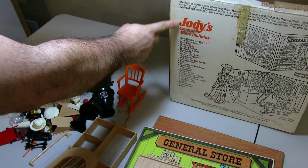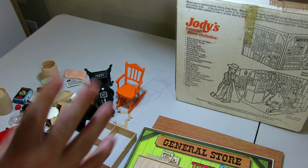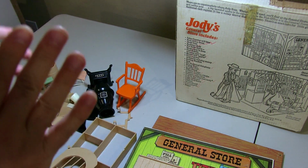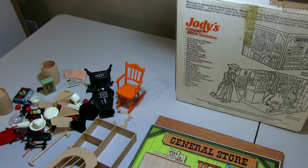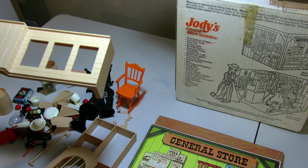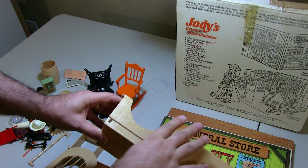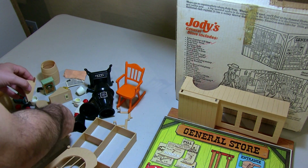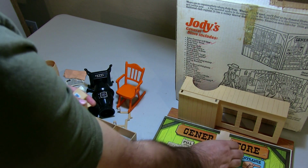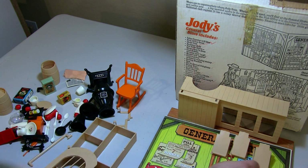So if we go off the list, which is right here, we'll assume that that is accurate, and that should be everything we have. Now they don't mention the background or the floor, so we'll just take that for granted that we got that. Now it says sales counter, that's this, and then 3 bins. So we got bin 1, bin 2, and bin 3.